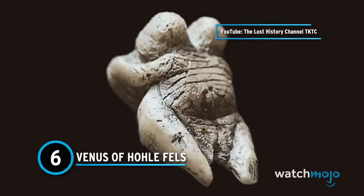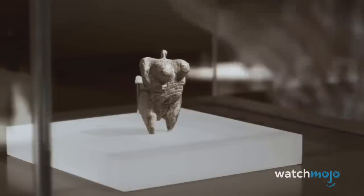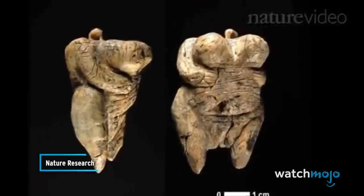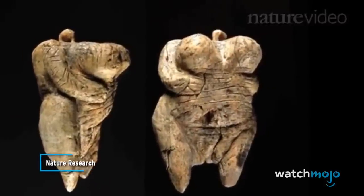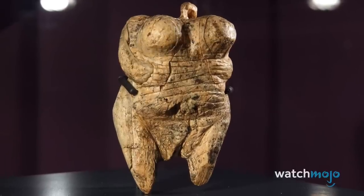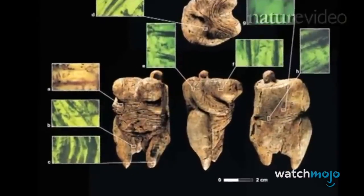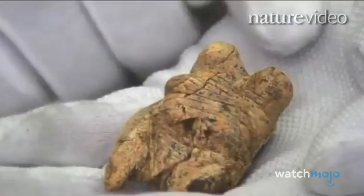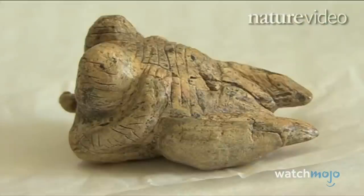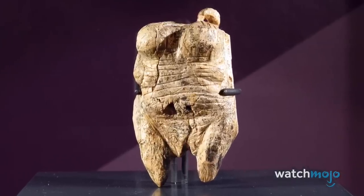Number 6, Venus of Hohle Fels. Another German cave discovery, the Venus of Hohle Fels is currently the oldest known carving of a human being. It really changes our image of how people viewed their world about 35 or even 40,000 years ago. Although you probably wouldn't know this by looking at it, it being a bit blobby in design. Also belonging to the Aurignacian industry, this figurine is approximately 40,000 years old and is missing both its left arm and head. However, the lack of head is intentional, as the figurine was likely worn as some kind of dangling amulet.